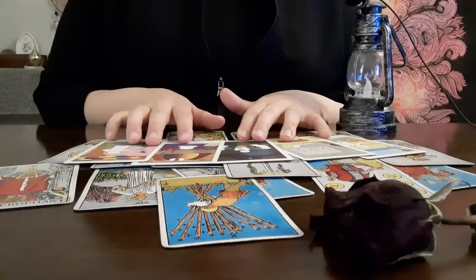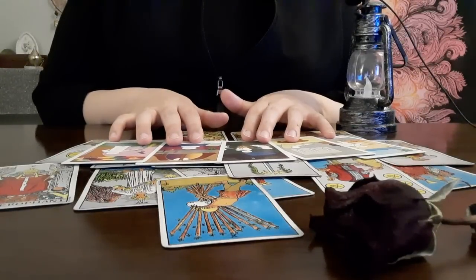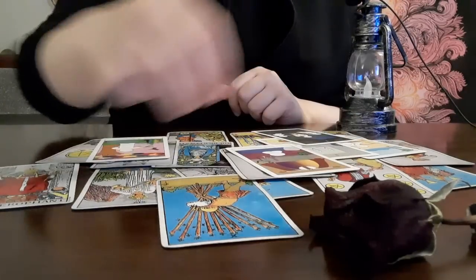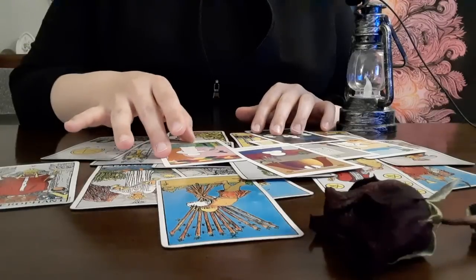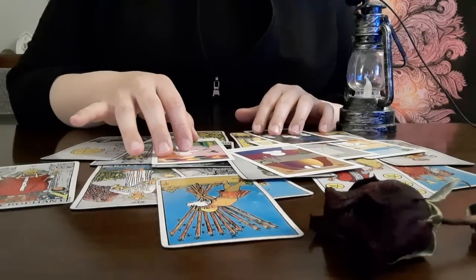Alrighty. So, kind of a confusing message. But ultimately, the thing that sticks out to me the most, actually, is the Forgiveness card. Forgiveness. Yeah, so group 4.